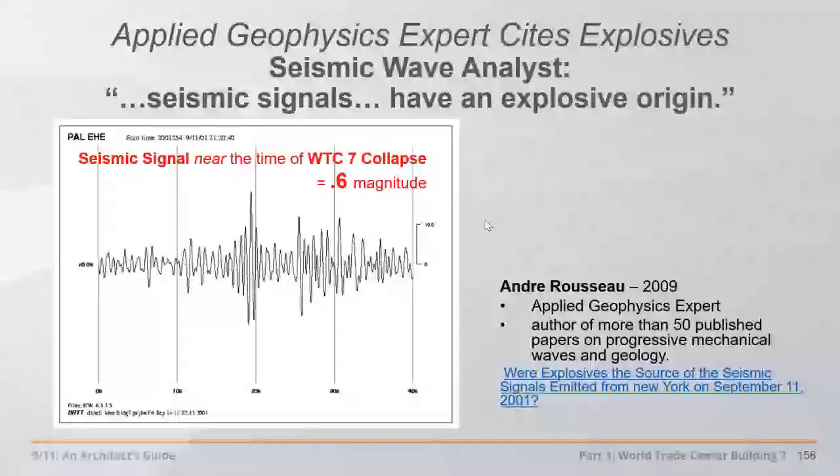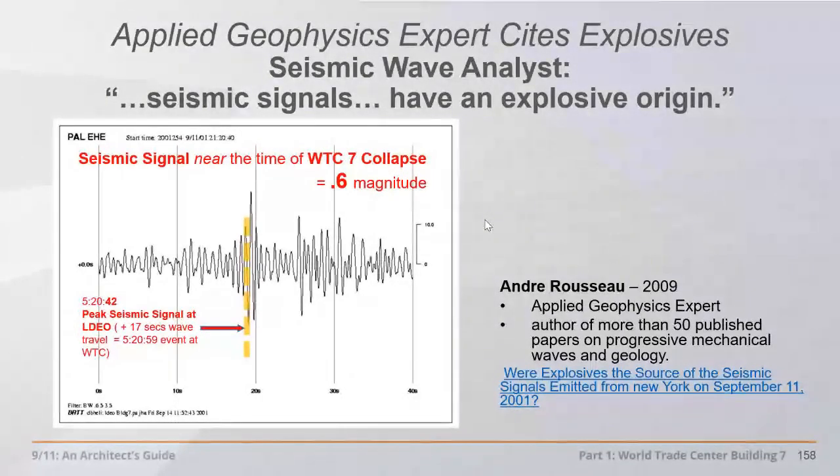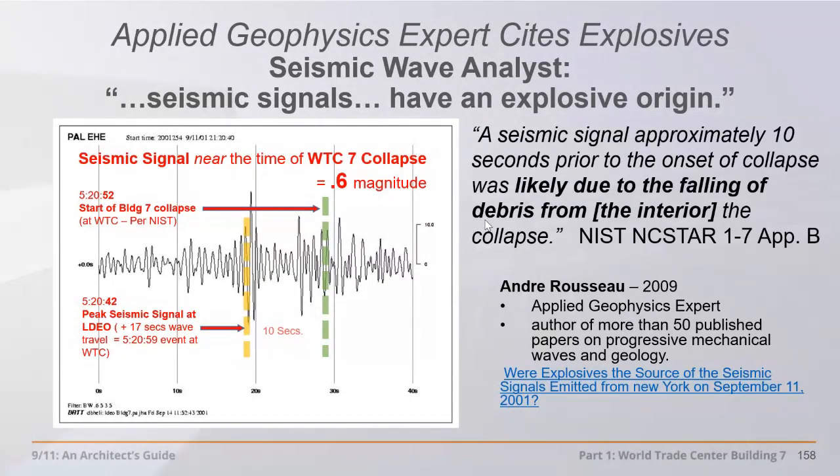According to Andre Rousseau, who in 2009 wrote a paper, "Were explosives the source of the seismic signals?" He's an applied geophysics expert, author of more than 50 peer-reviewed papers. He notes that the peak seismic signal occurs at 5:20, okay, but the building doesn't collapse for another 10 seconds. So how can the collapse of the building cause the seismic signal 10 seconds earlier? Well, NIST has an answer for this. A seismic signal 10 seconds prior, likely due to the falling of debris from the interior of the building.